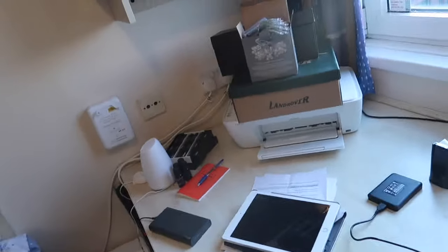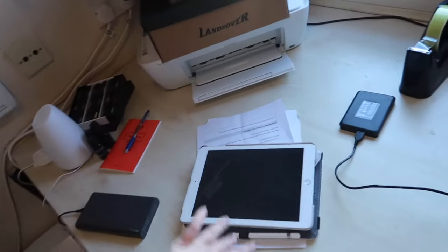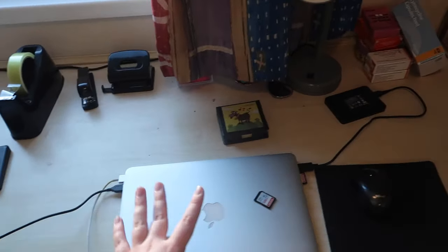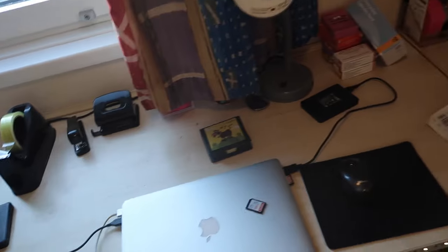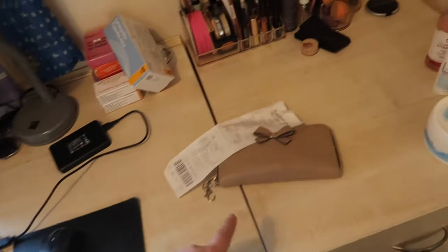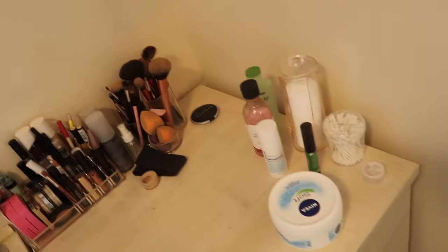So here we have my desk with my broken printer, iPad with some papers for uni, some basic stationery, post-it notes. As you can tell, I've been editing. My laptop's up, and I have a few games and some medications. Purse with a Sainsbury's receipt.